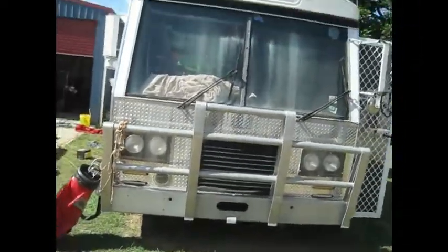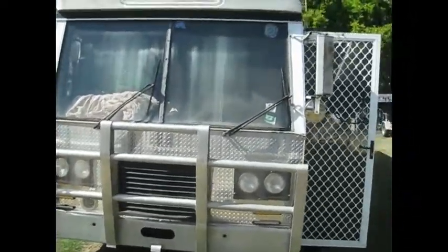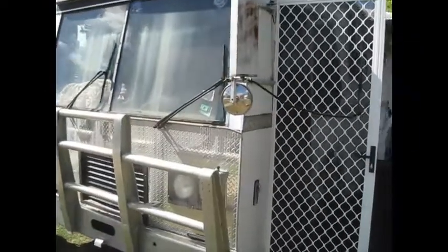So she's a '73 Bedford VAM. Power steering, 466 diesel, non-turbo, and a 5-speed transfer box.